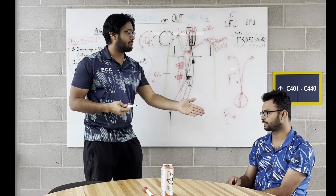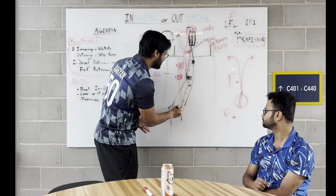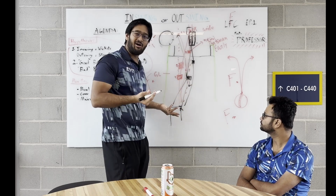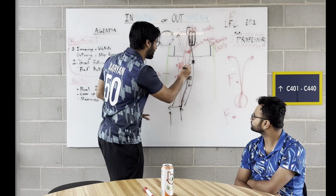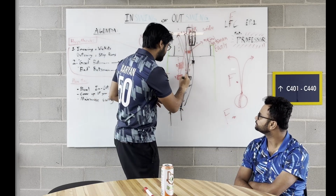Whereas later on, when the ball gets old, as an outswing bowler, you can actually come very close to the stumps. And then you can bowl the same line, and if the ball is swinging less, it'll still be able to swing a little bit and still end up in a better region. That's what I think.